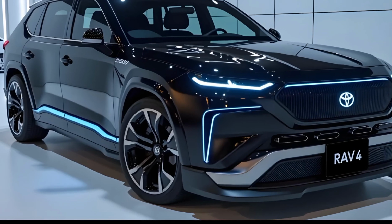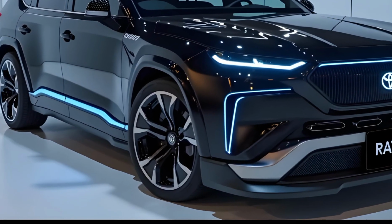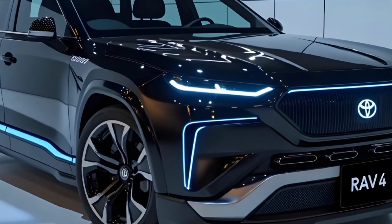The RAV4 Prime Plug-in Hybrid is the powerhouse of the lineup, delivering 302 horsepower and up to 42 miles of electric-only range, making it both quick and efficient.